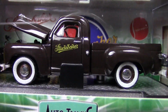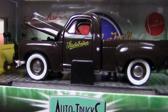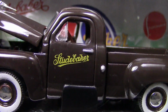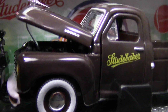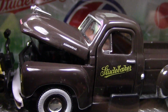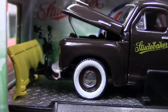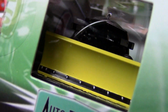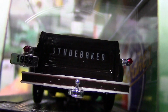So here's the sort of regular or factory new release of the 51 Studebaker 2R truck. And here you have white wall tires, a beautiful sort of dark chocolate brown with the yellow Studebaker text there, and a sort of burnt orange interior. And then you have just beautiful detail here on the hood, under the hood, and then look up here, you've got that yellow scraper, really cool, with the fog light assembly, and you can see the headlight detail just faintly there. If I show you the front, all you can see really is the scraper, which is brand new and untouched. And then the rear end, it's got the Studebaker tailgate there, and the lensed taillights.